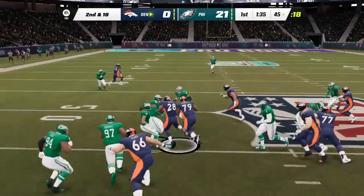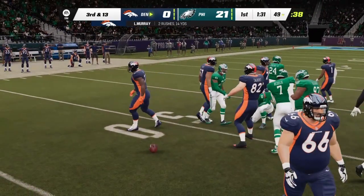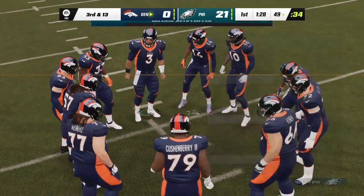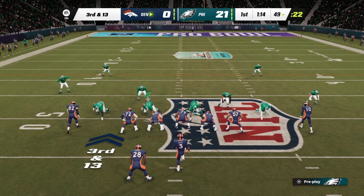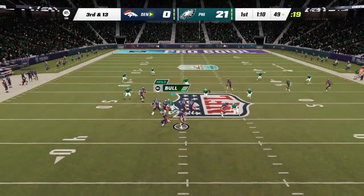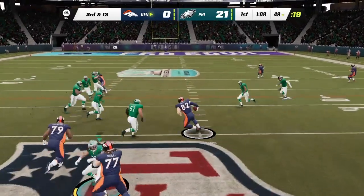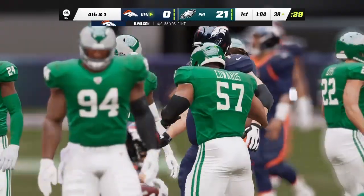They run from the shotgun with Murray, and he'll be taken down just shy of midfield after a gain of about 4. The Eagles call on the extra defensive back here as they prepare for a stop on third down. Wilson. That's complete to the tight end, Saubert. And the tackle is made at the 38.